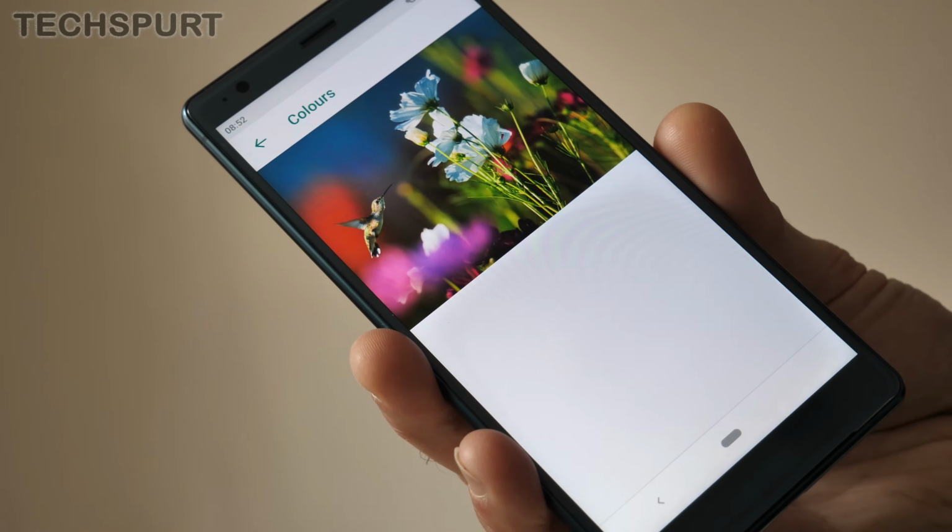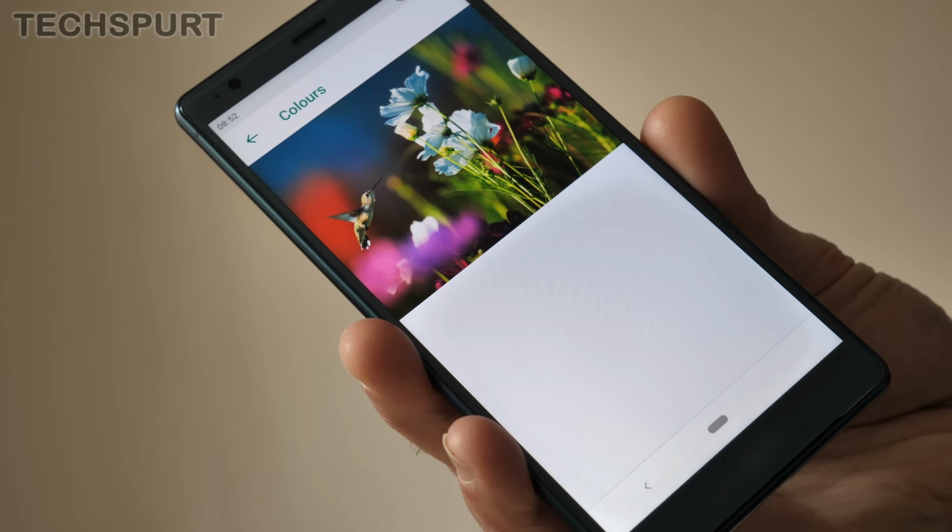Oh wait, at least you could if you hadn't bothered to install the Android P beta. You know what? F it, I'm done with this shit. Bye bye beta.